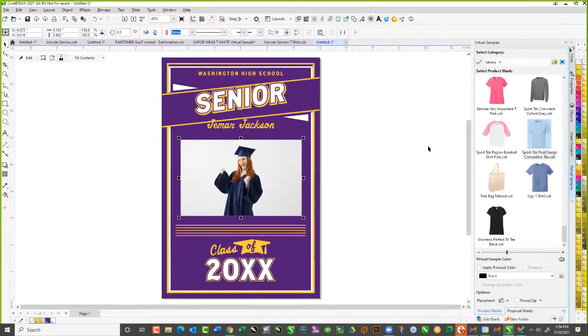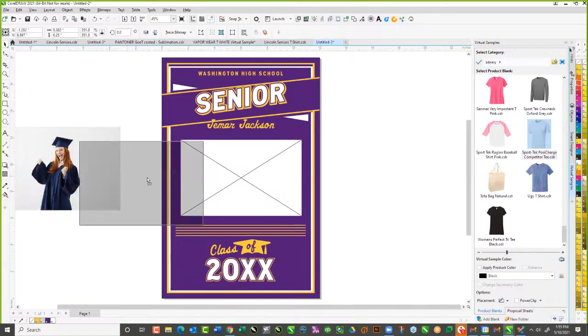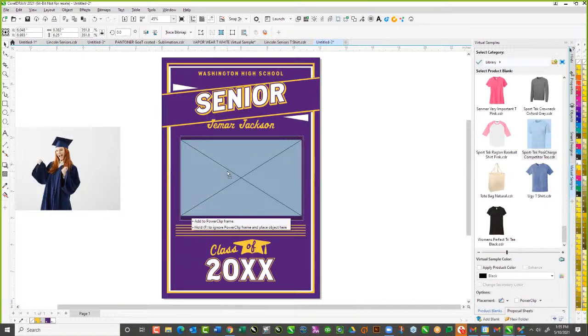That's kind of the Smart Designer way. Nice. I'll show you the traditional way of doing it. I'm just going to extract this. The other way you can do it, if you're just a standard Corel user or you're an Illustrator user using masks, is if you have a power clip frame here, you can just drag the file over the power clip frame and it'll lock it in.